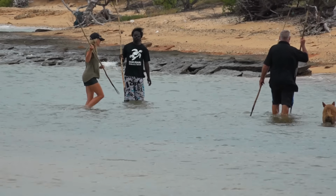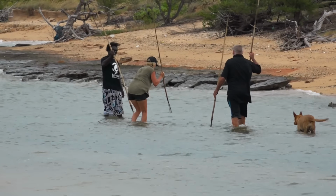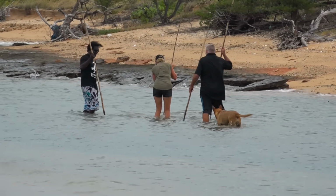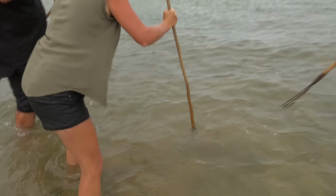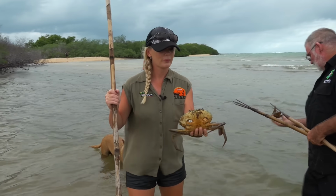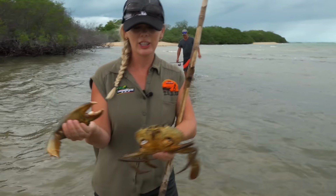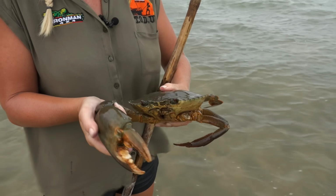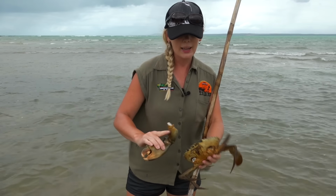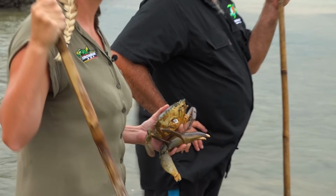With Ben already on the scoreboard, this was my last chance to prove my worth. There we go. The boys pointed me in the right direction for a mud crab. They're pretty hard to see in this water. There's not much sunlight at the moment. He only had one claw and he just dropped that when I speared him. But yeah, good size.